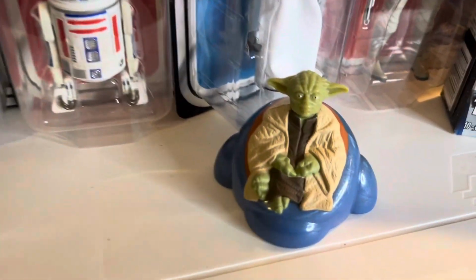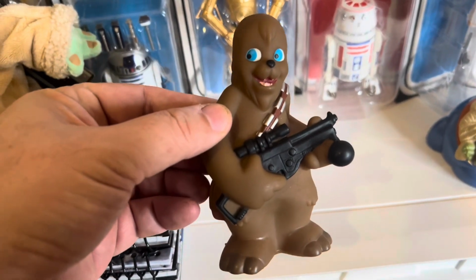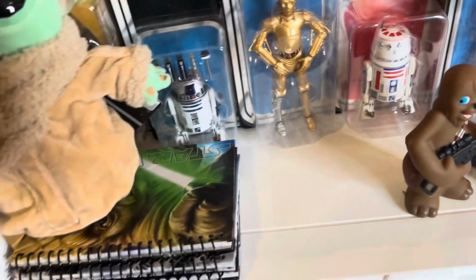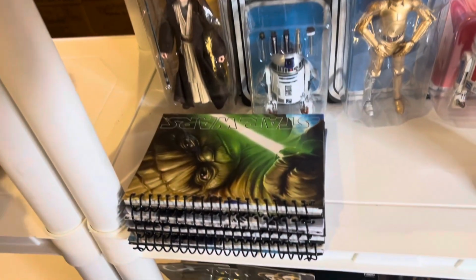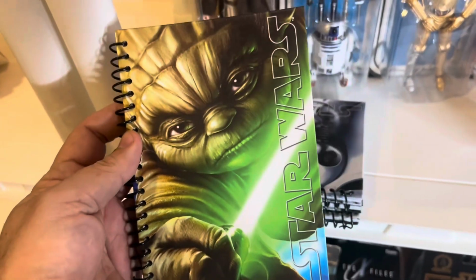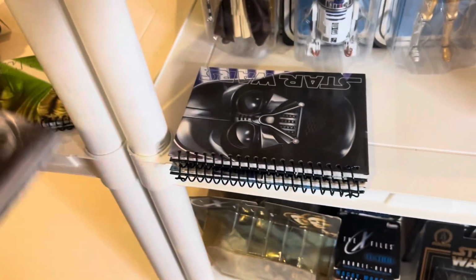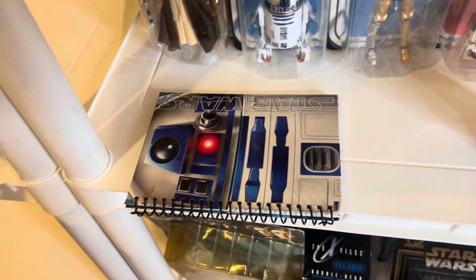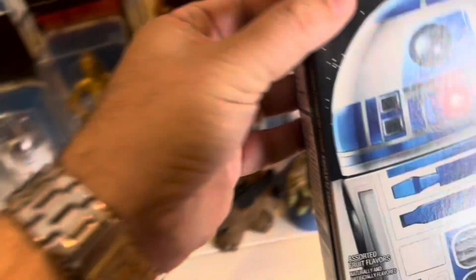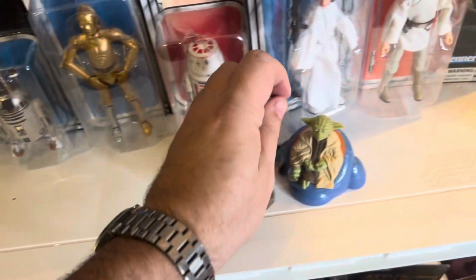Then we have this little Yoda figure sitting on a chair. He's worth about $8. And this funny little squirter of Chewbacca worth about $8. We have a little The Child plush worth about $12. And these cool little notebooks, they're worth about $4 each, and we have 4 of these, so that's another $16 we can add to our grand total. And then we have this R2-D2 box of fruit-flavored snacks worth about $8. You'd just be surprised what becomes so collectible in the future.